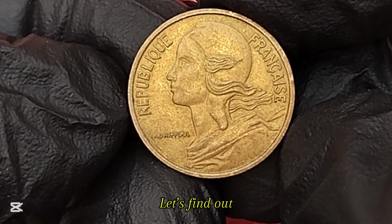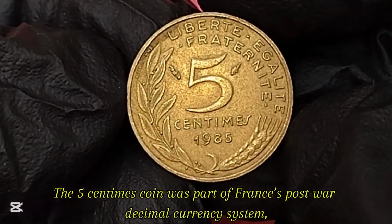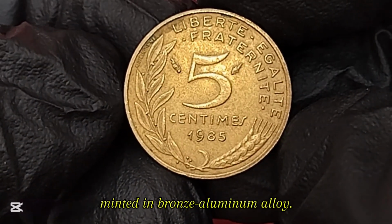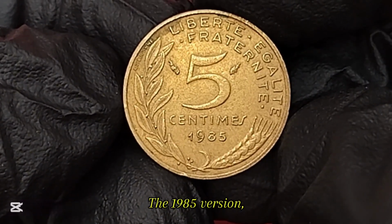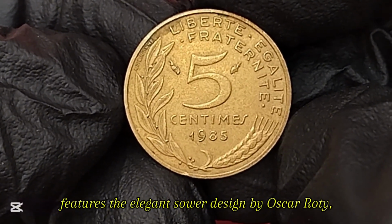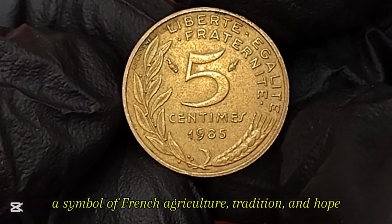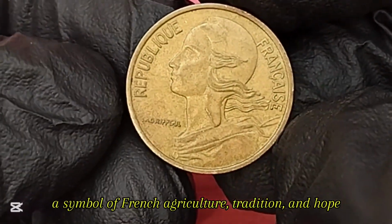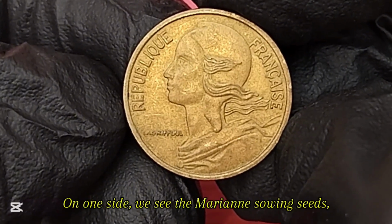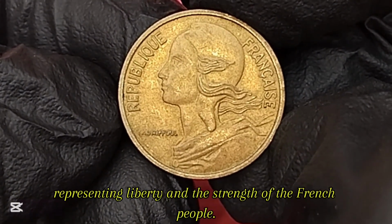Let's find out. The 5 centimes coin was part of France's post-war decimal currency system, minted in bronze aluminum alloy. The 1985 version, minted during the era of the Fifth Republic, features the elegant design by Oscar Roty, a symbol of French agriculture, tradition, and hope. On one side, we see the Marianne sowing seeds, representing liberty and the strength of the French people.